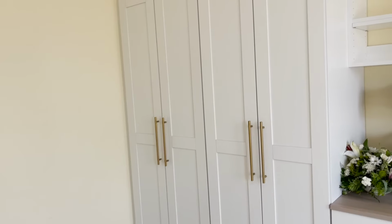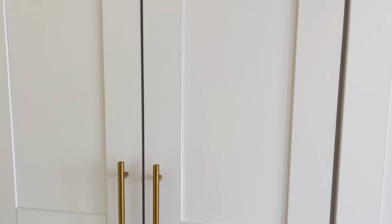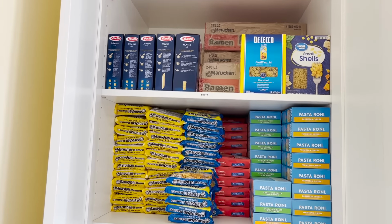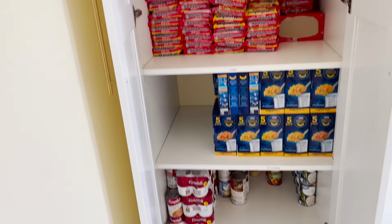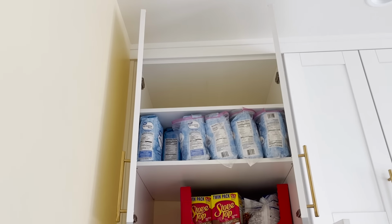So here we go. I'm going to start over here with this section. We have a few flowers left over from Kennadee's wedding. In here, I've got top ramen and pastas and pastaroni. We go through a lot of top ramen, as you can see. Macaroni and cheese, and some of the soups are down there. Up here, I have some stovetop and some other stuffing, and I got some flour.